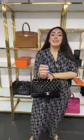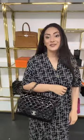I think so. So the next piece I'm going to show you is another patent bag in the black patent, and it is a classic Chanel flap. Now remember, this is an investment piece. In general, Chanel pieces tend to be great investments, but certain bags you know 100% you can count on, and that is the classic flap.